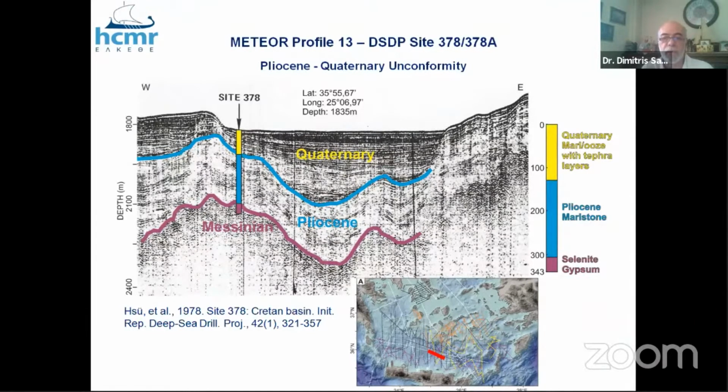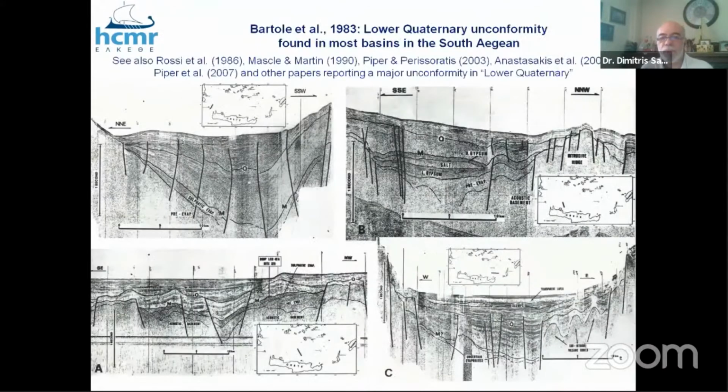And the second one, the one with the blue line, is an unconformity which was dated somewhere in the boundary between Pliocene and Quaternary. So interestingly, this second unconformity, the Pliocene-Quaternary unconformity, can be observed in almost all basins in the South Aegean Sea. This is a collection of seismic profiles from the publication of Barthollet et al. in 1983. But you can also see other papers like the ones of Rossi, Maskell and Martin, Piper and Perisoratis, and others, which provide strong evidence for an unconformity in most of the basins in the boundary between Pliocene and Quaternary, or somewhere there. As you know, chronological constraints are really not very strong, but it seems that this blue unconformity is somewhere in the boundary between Pliocene and Quaternary.